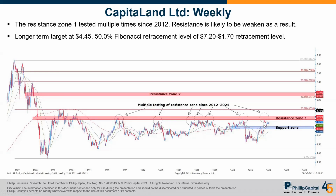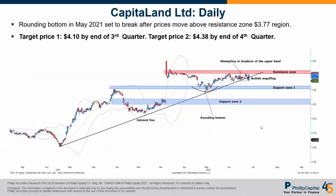Despite a huge gap up and then a sell down, it rebounded from the support zone with a short-term golden cross. Price is likely to go up on the upside once again. So the long-term target is 4.45, or $7.20. The 50% retracement target is likely to be hit.